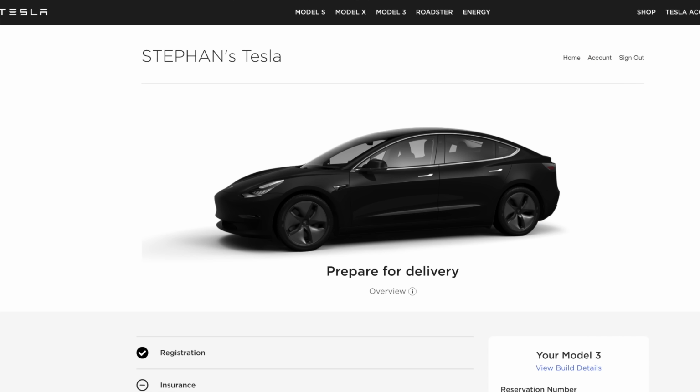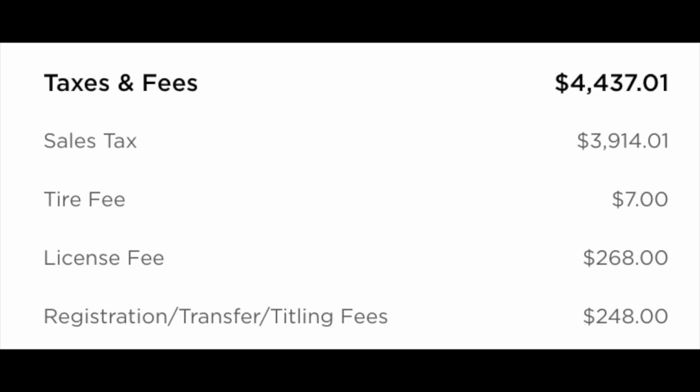So just like the car, I figured, you know what? Why not? I'm going to do it, and I applied for financing. 10 hours later, I was approved. This means that my total out-of-pocket cost to buy a brand new Tesla Model 3 was $4,437.01, which included sales tax, the license fee, and registration.